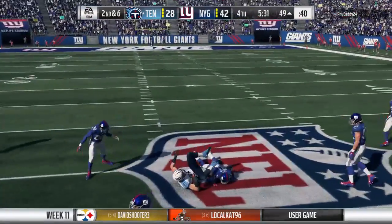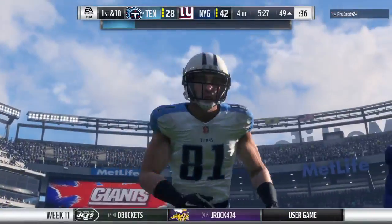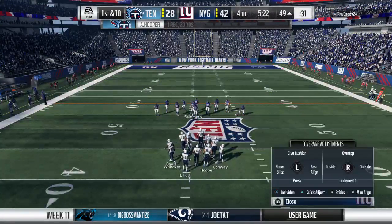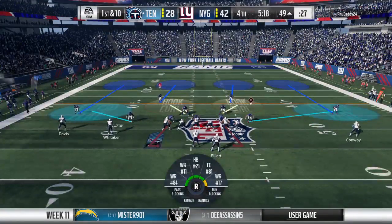And it's hauled in by Austin Hooper. And he'll be taken down, but not before he gets into enemy territory. A good pickup there of 20 yards. So after that big play, let's see if they can catch their defense maybe on their heels.